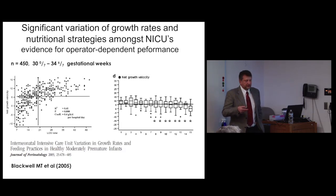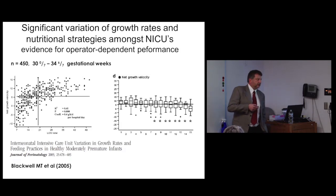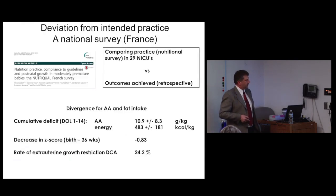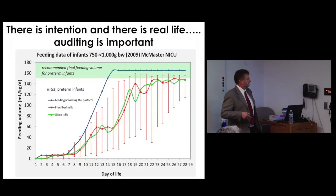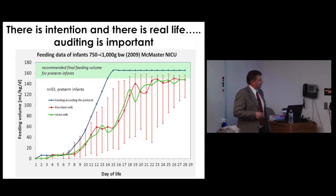So there is an inter-unit variability, and this is operator dependent. So it depends on what you do, what philosophy you have in your unit about feeding, and whether you focus. So it has to do with introducing enteral feeds as well.